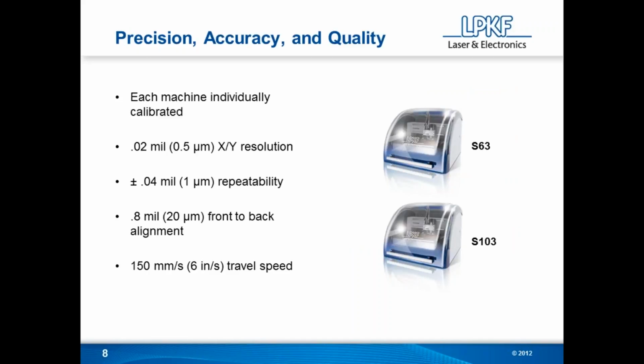The ProtoMat systems are high-quality German engineered. Each machine is individually calibrated and offers half-micron resolution with 1 micron repeatability. The ProtoMat systems offer the fastest maximum travel speed of any PCB milling system available at 6 inches per second.